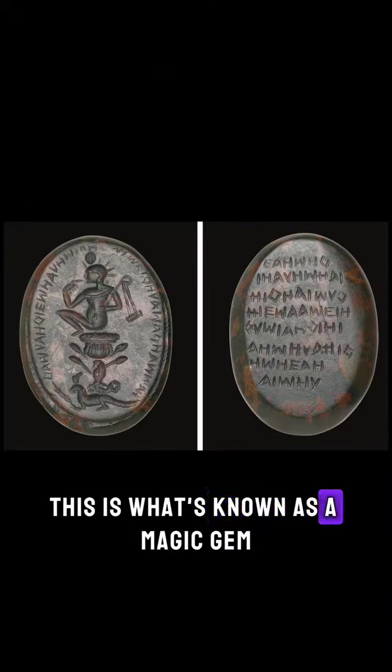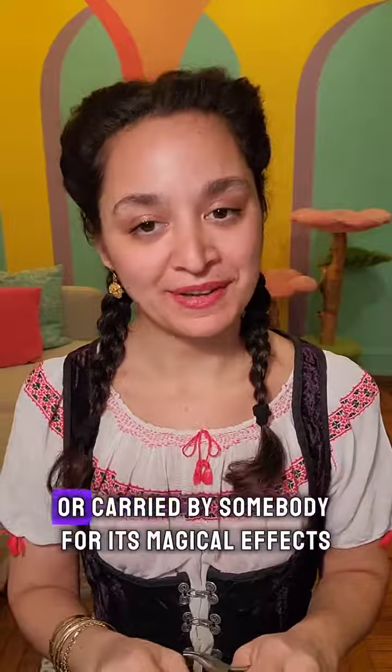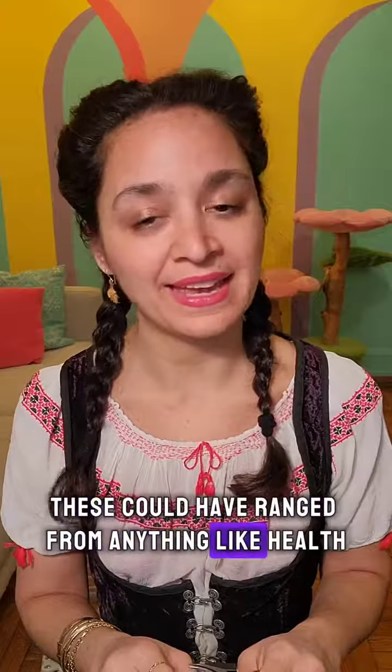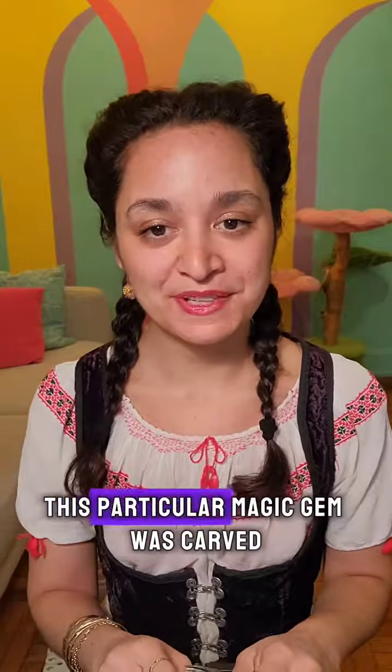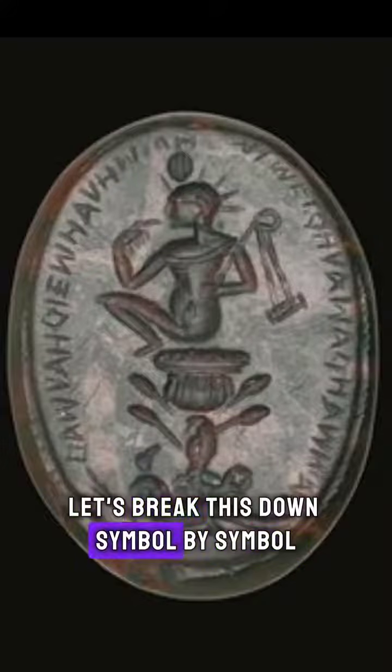This is what's known as a magic gem. A magic gem is any carved or inscribed stone that would have been worn or carried by somebody for its magical effects. These could have ranged from anything like health-related healing effects to luck in money and love. This particular magic gem was carved sometime between the 2nd and 3rd century CE. Let's break this down symbol by symbol.